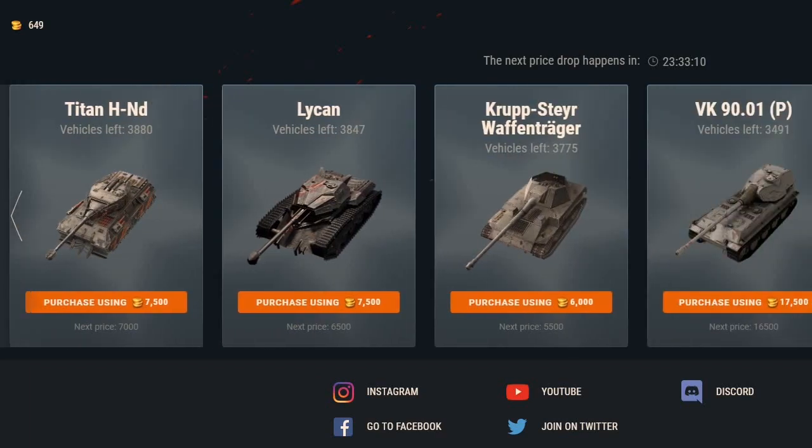The last two items on our list are the Skrupp Stair Waffenträger, the tier 7 tank that was given away in the special event that you had to, I can't remember, spend a ton of credits or something like that. It's okay. 3 shots, not bad. Just hide at the back and snipe. It's a pretty simple play style.